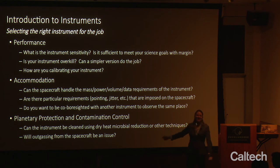Planetary protection, have you guys talked about this yet? This gets really fun, especially if you're thinking about a lander. Now for orbiters and flybys, it's less of a problem. Your spacecraft disposal, you just have to have a plan for that. Don't crash on Enceladus. Crash somewhere else, please.